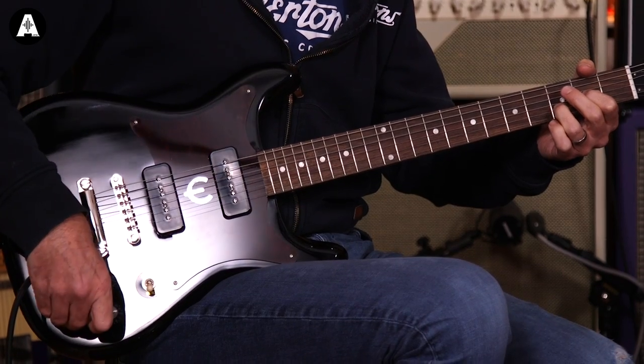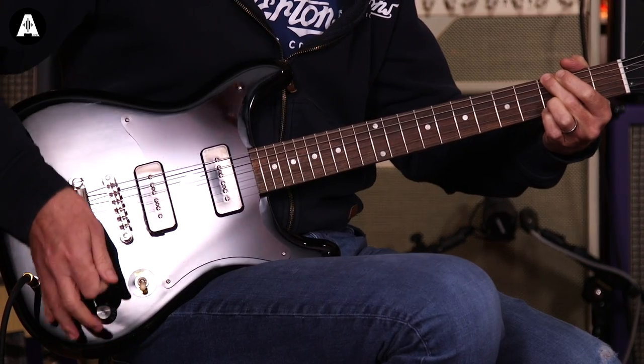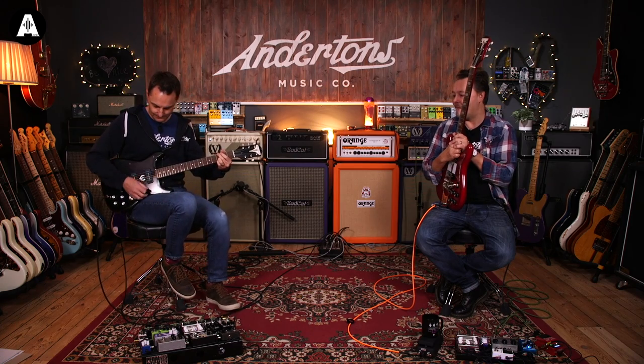So as any player with a single pickup guitar will tell you, you kind of got to work it all from the fingers, from the pick dynamics, and then you just got a little bit going on down here. So there's still a good selection of tones in there. Absolutely. Anyway, middle position.